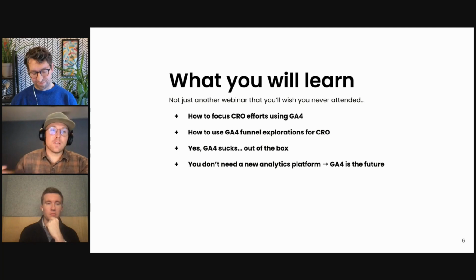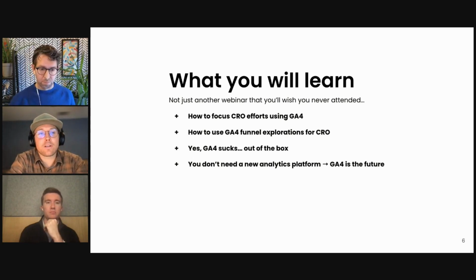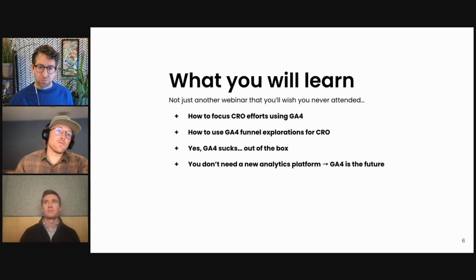If you're able to get familiar with explorations and utilize that, there's a lot of value that GA4 can provide for you. But if you're just using the out-of-box reports, it's not going to give you what you need. It's not going to be very actionable. And then the last thing here, which we see a lot, is a lot of brands are like, GA4 is not working for us. Let's go adopt a new analytics platform. That's not the answer. You're going to have to adopt that. You're going to have to learn that, bring that on. GA4 is the future. It's not perfect, but it's a great tool that you should be leveraging. And so with this single report, we hope to help you focus your CRO efforts and understand how your site is performing.